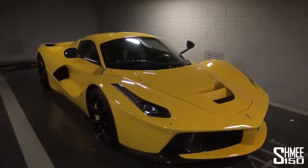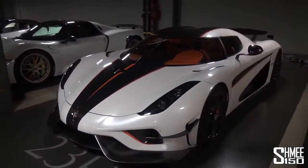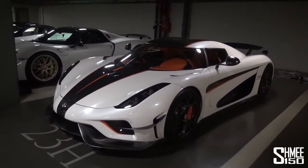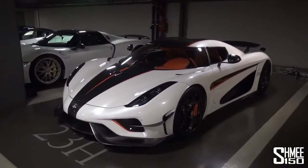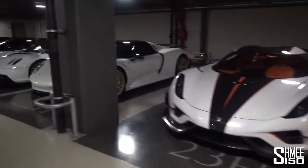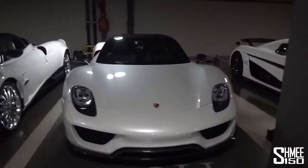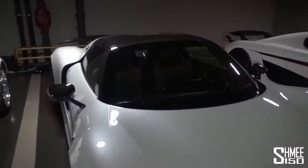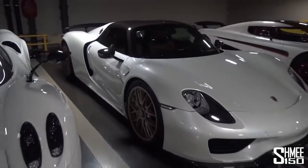This is the only LaFerrari Coupe painted in yellow that also has a yellow roof. The Koenigsegg Regera, Koenigsegg's mega hybrid hypercar, we could say, is also painted in a unique livery. This is a car that I saw presented at the Geneva Motor Show. Coming further on, we have the 918 Spider that went back to Porsche Exclusive Manufaktur to have the interior changed. It's got houndstooth on the interior. It also has the magnesium bronze painted wheels.